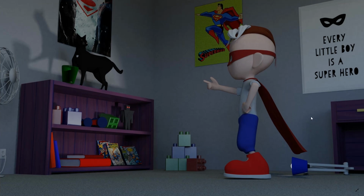Cool idea with the superhero kid. I went for the same thing myself. And it's an interesting idea with the light being knocked over like this and then shining up on the cat. So the cat almost looks like the villain in a way. Love the posters.